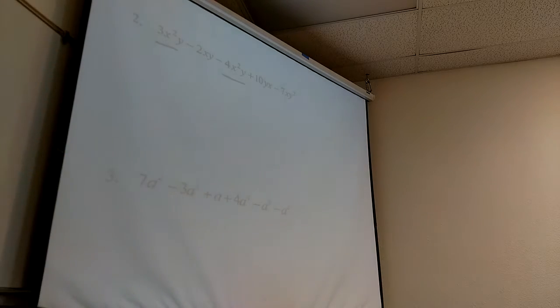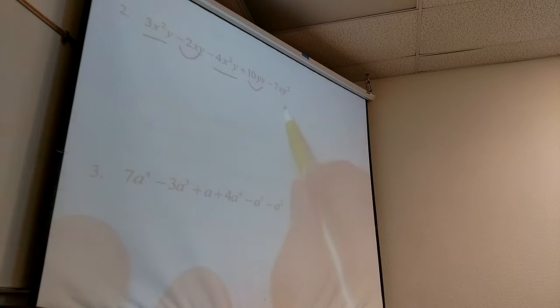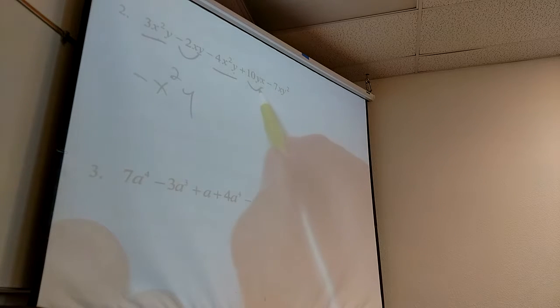Okay. So watch what I do. I change the underline. So this poor guy is left out. Got nobody to go with. Okay. So then I got 3 of these minus 4 of these is negative 1 of them. Negative 2 of these plus 10 of these, you have plus 8 of these. And then I got this poor guy just sitting there waiting.